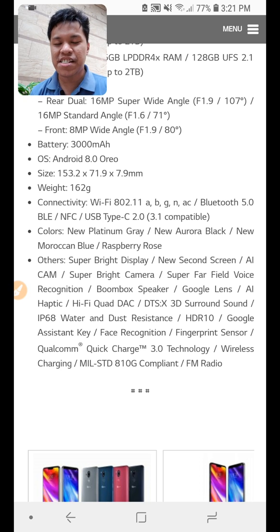Hopefully the V40 will have that, and hopefully it has stereo speakers this time rather than just a mono surround sound speaker. DTS:X is different from DTS Headphone:X. It's a different thing. I think it's more of an enhancement, a fuller surround sound.